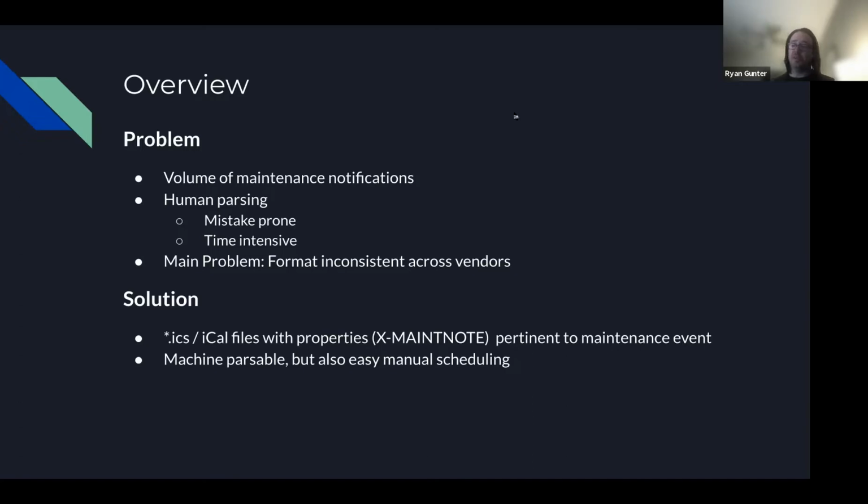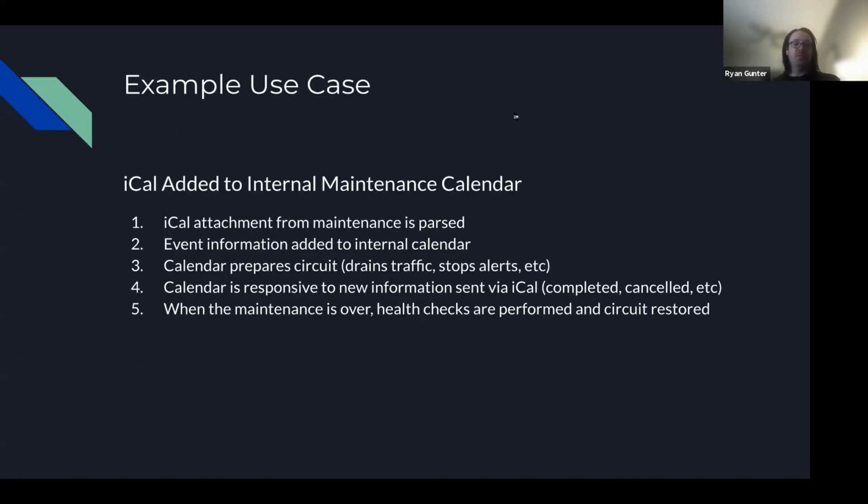But also as a bonus, the iCal file works like any other one. You can click it or have Outlook add it to a calendar or whatever, but it's really nice for places that don't have automation. They don't have to worry about scheduling anything manually.